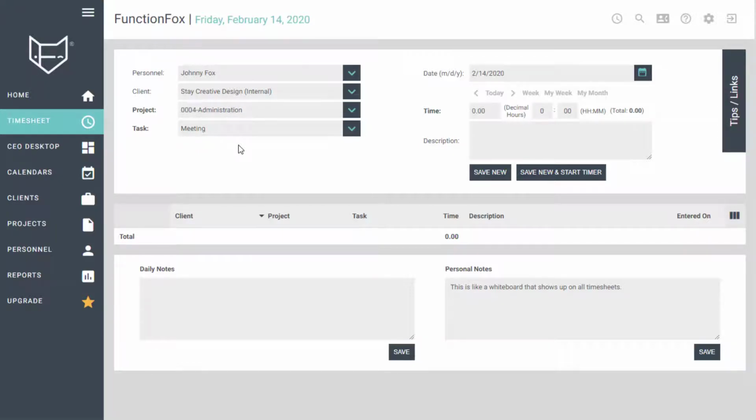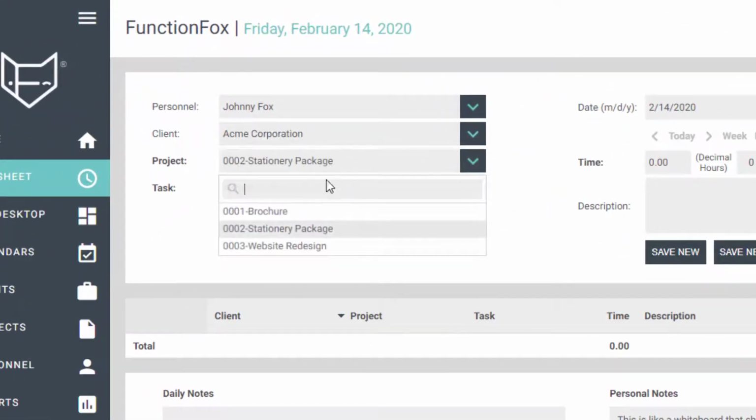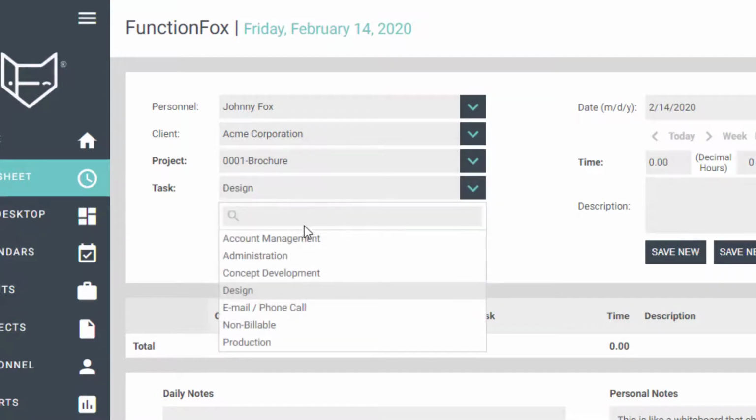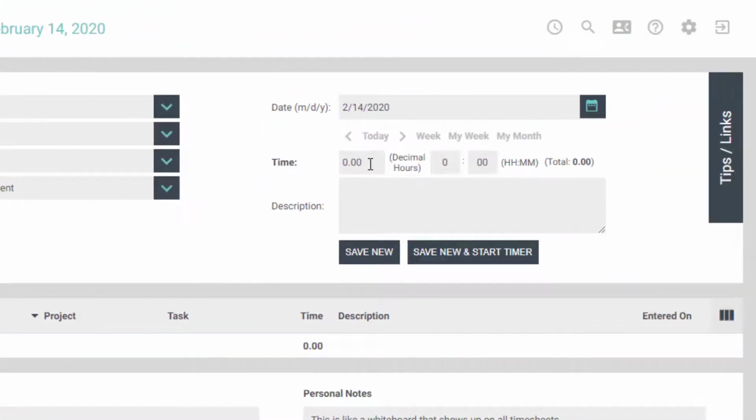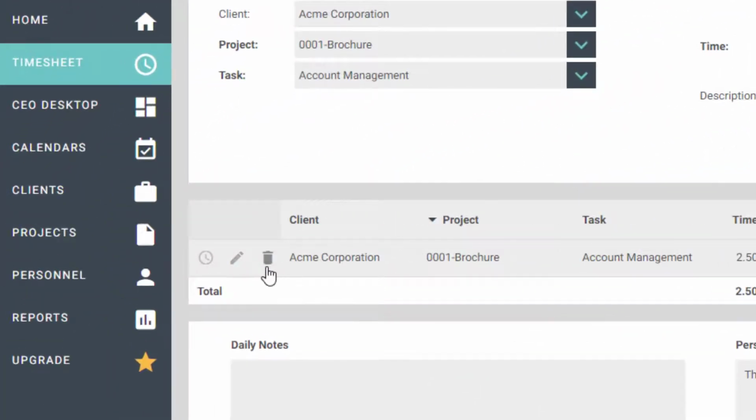In FunctionFox, we've made the timesheet page as simple to use as possible. Select the client you're doing the work for, what project you are currently working on, then the task category it fits into. Then plug in the time you spent in either decimal hours or in hours and minutes, write a small description and hit Save New. The entry appears below and can be edited or deleted using the pencil or trash icons respectively.